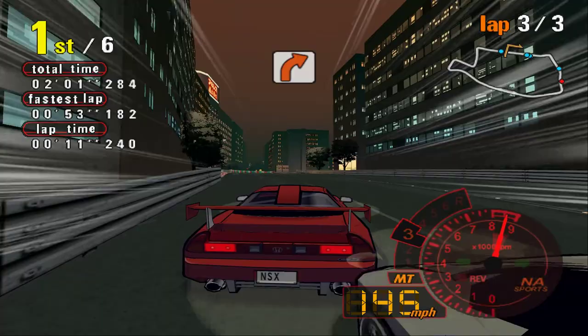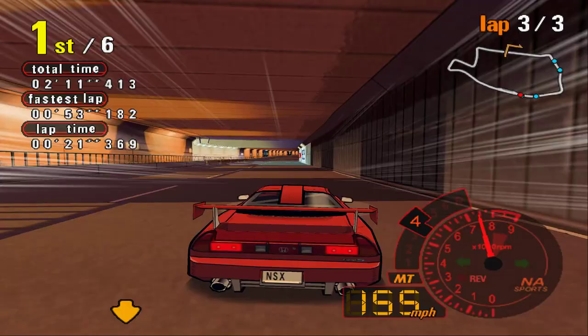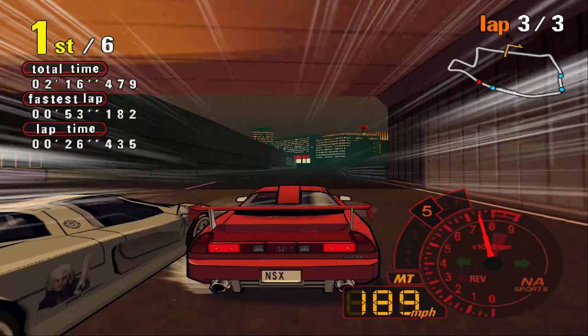At least, I like it. No, it is. I like it. I like how the computer is exploiting the barrier trick. He's just bouncing off it like it's pinball. Get off me. Don't bounce off me like it's pinball.